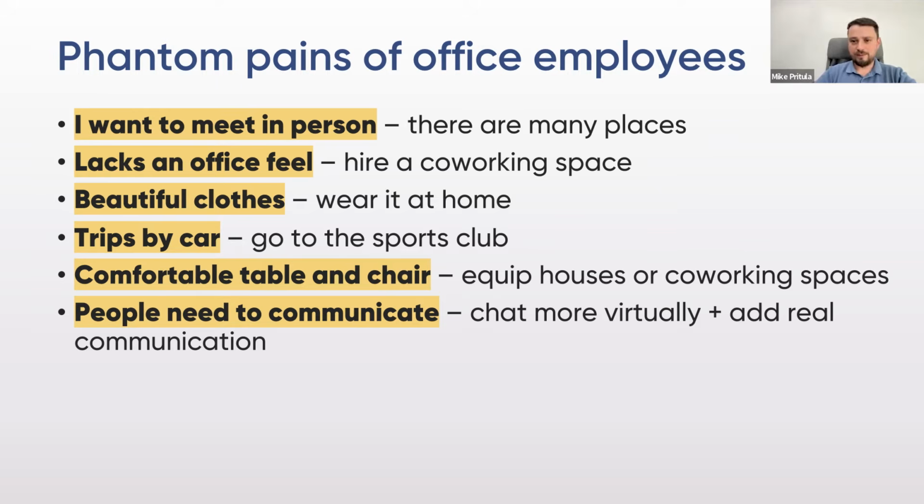Need a comfortable desk or chair? You can buy one for home. People need social interaction. You can socialize virtually, plus meet up in person to make new friends. Basically, you can recreate everything from the office while working remotely.